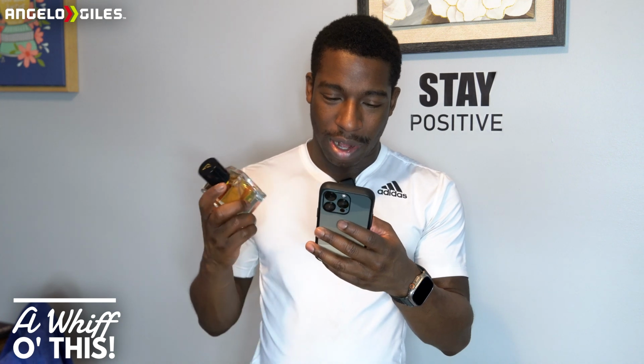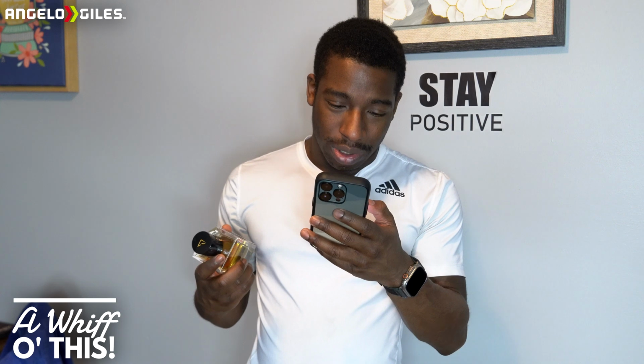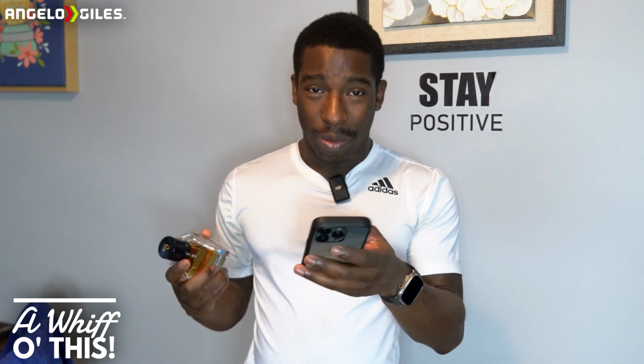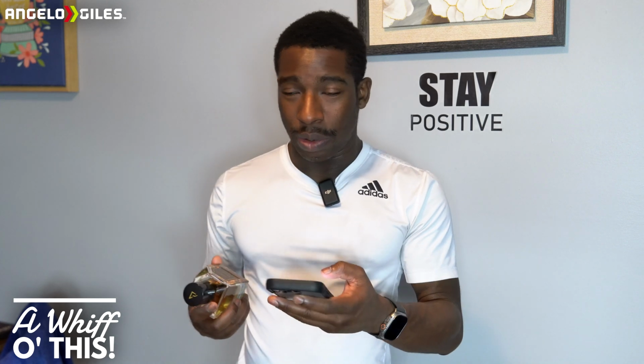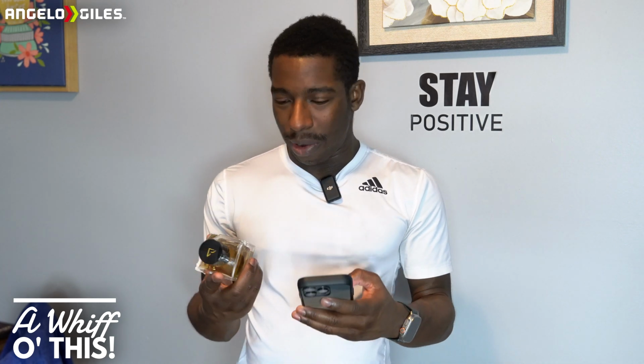This is niche for sure. The top notes do say it's supposed to be saffron, apple, and bergamot. Middle notes of oud, agarwood. That's basically what oud is, agarwood. You got cashmere wood, jasmine, and in the base you have caramel, musk, and vanilla. So it seems like this is gonna be a gourmand type of fragrance. And let's go ahead and spray it.